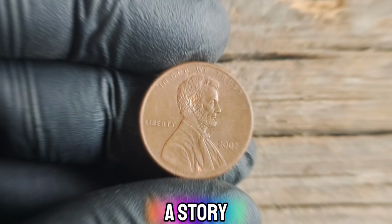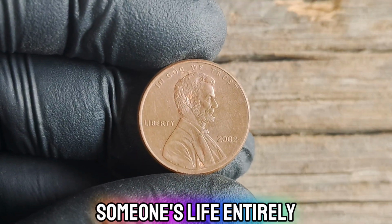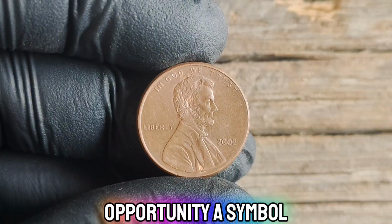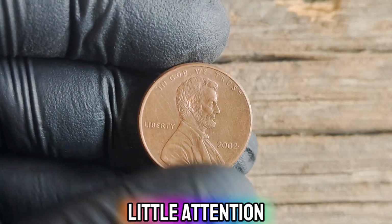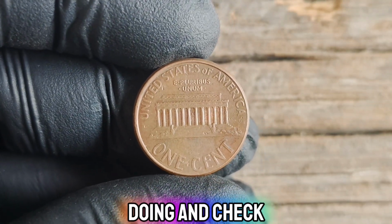Every coin has a story, but very few have the potential to rewrite someone's life entirely. This coin is more than metal. It is an opportunity, a symbol of hidden wealth that could be discovered by someone paying just a little attention. So don't wait. Stop what you're doing and check your coins.